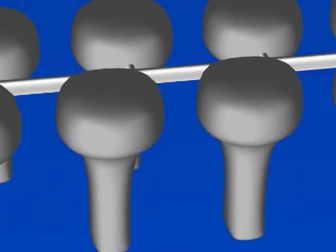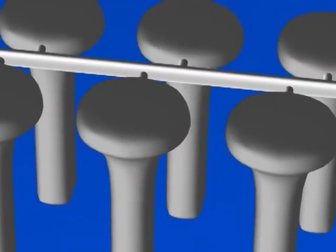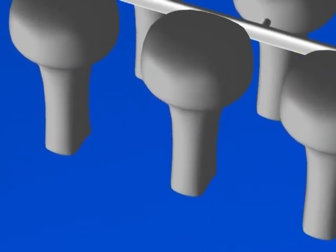Each tube foot has a bulb called an ampulla. By contracting muscles on the ampulla, fluid is forced into the tube foot, extending it.